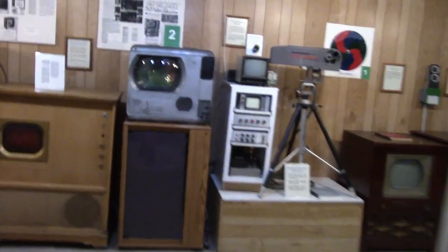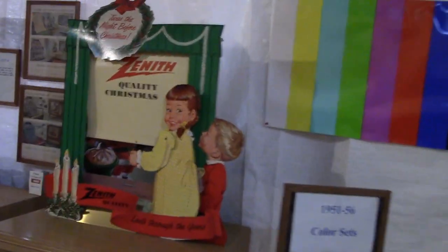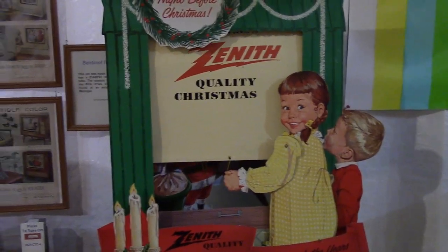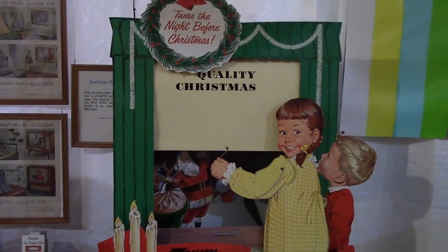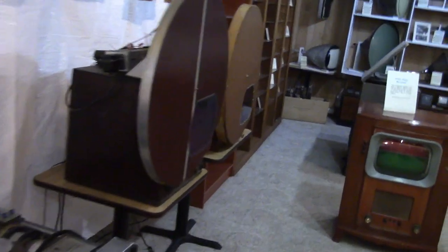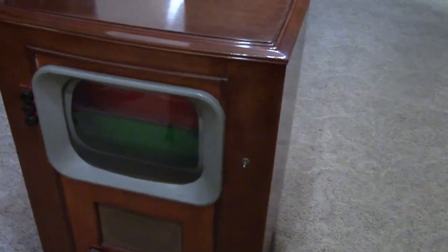And then we get into the color stuff. If you're wondering what's been squeaking in the background, it's this. And here's all the early color sets, including the ones that I have, mechanical color wheels spinning in front of a black and white picture tube. Or in this case, it's a drum with different colored plastic sheets that run in front of it.